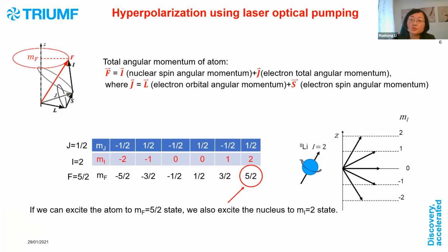So how do we use lasers to polarize the nuclear spin? When the laser interacts with the ion beam or atomic beam, it actually excites the atomic states. So it manipulates atomic states. But when we manipulate this atomic state, we can change the nuclear states. If you think about the angular momentum of the atom, the total angular momentum of the atom is the result of coupling the nuclear spin angular momentum and the electron total angular momentum. That means if we excite the atomic state to some specific magnetic sublevels, we also excite the nucleus to some specific magnetic sublevel. So these two states are associated with each other. That's how, just by manipulating atomic states, we can also control the nuclear states.